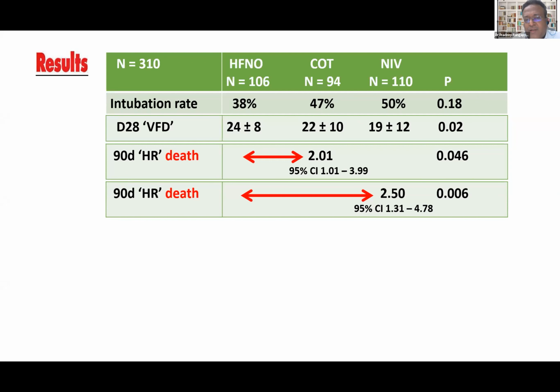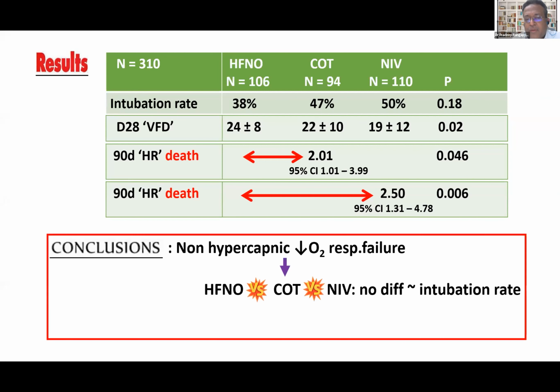So that really excited us. Obviously, when you dwelled into the study, there were a few other nitty-gritties that would have explained this. We will not dwell into that. The conclusion they drew at the end was that in non-hypercapnic hypoxemic respiratory failure, comparing these three groups, although it did not show any difference in intubation rate, HFNO usage led to lower 90-day mortality. So this excited all of us, and possibly this study paved the pathway for multiple studies that came after that.